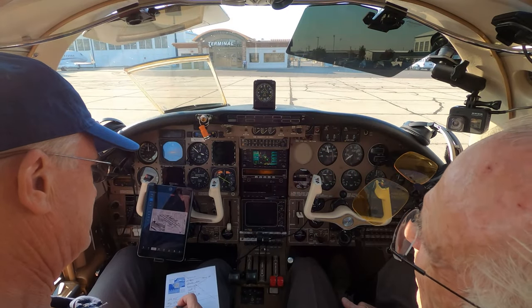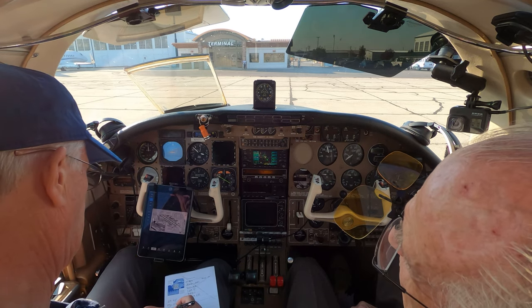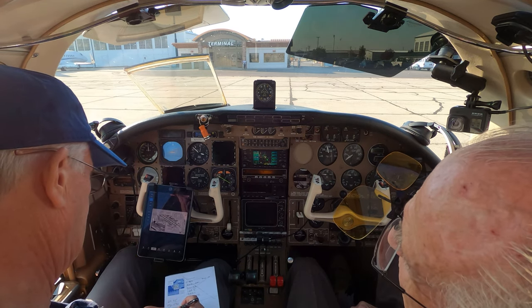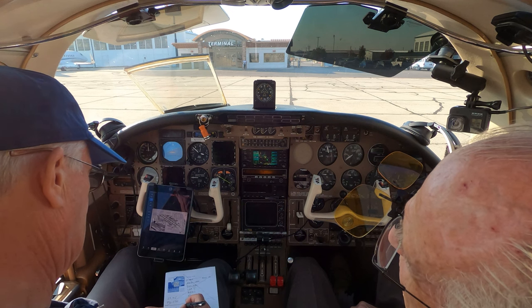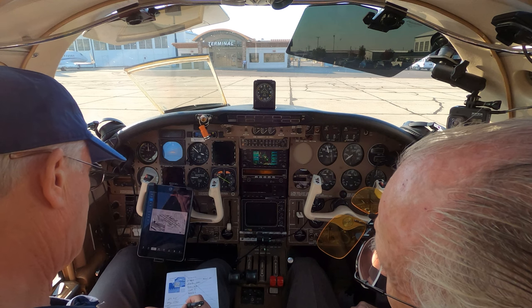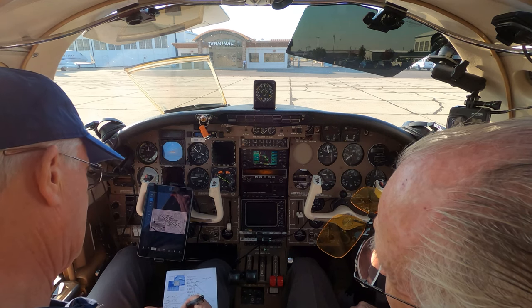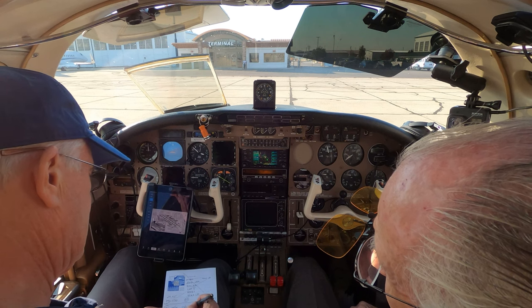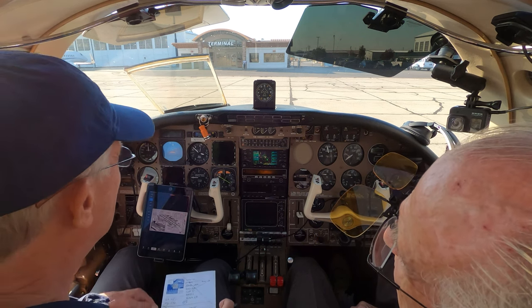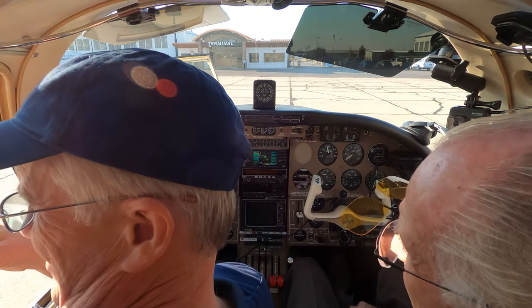Altimeter. Terminal arrival departure information, Foxtrot 14530. Wind 090 at 8. Visibility 10. Sky clear below 2000. Temperature 17. Altimeter 29.95. Visual approach. It's the same as it was yesterday. Landing and departing runway 10 right.